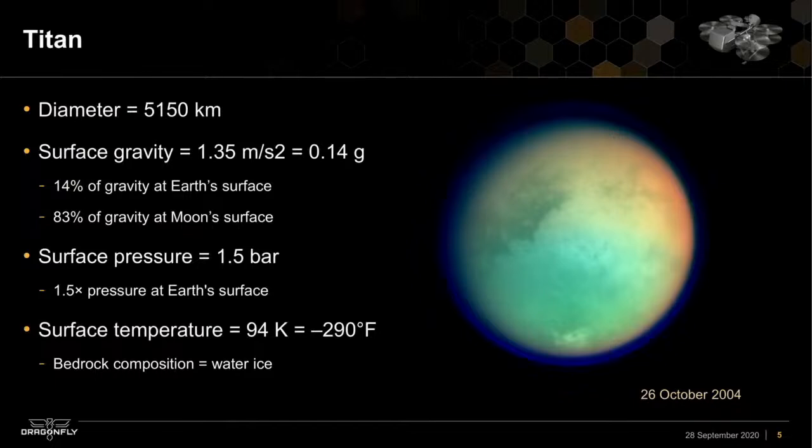But just kind of a Titan 101 here. Diameter of 5150 kilometers, surface gravity of 1.35 meters per second squared.